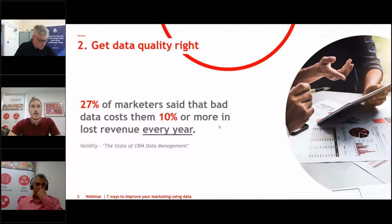So here's a recent result from Validity, who did the state of the CRM data management issue, where they found that 27% of marketers said that bad data costs them 10% or more in lost revenue, and that's every year. Paresh, can you tell us a little bit more here? Yeah, sure. I mean, that's a phenomenal statistic when we're talking about 10% or more. I mean, that is amazing.